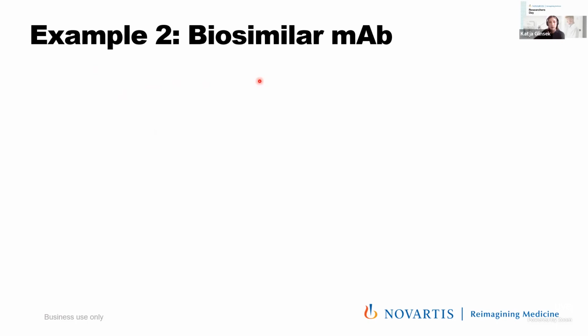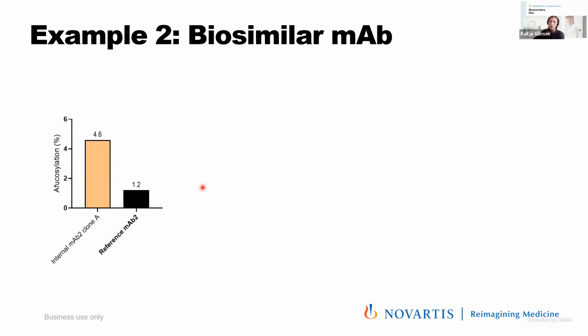My last example is a classical monoclonal antibody. Here, what you can see is the target range of the reference biologic in fucosylation. And on this side, you can see the level of fucosylation that was achieved with cell line development. But it's very obvious that we are quite far from the target range. Here I would like to point out that with further upstream development, we actually achieved the target range. It's not shown on this chart, but we needed to sacrifice a lot of titer in order to reach the target range.